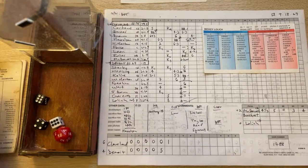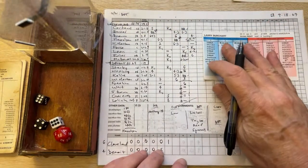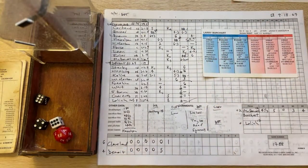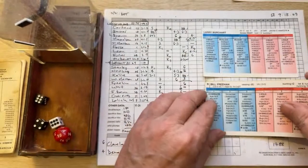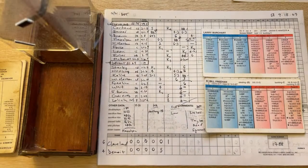Middle of the sixth, 5-1. Here's Burkhardt now. His last inning for sure, because he's due up. Well, no, he's not due up. Oh, wait a minute. Yeah, he's due up next inning. Bottom of the sixth, Freehand leads it off. Juan Pizarro would be the pitcher for Cleveland.